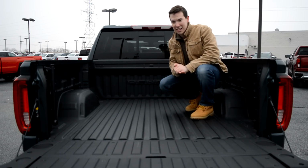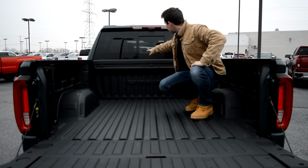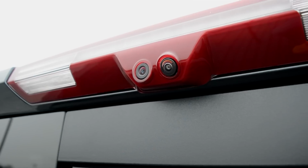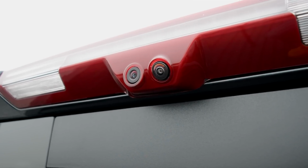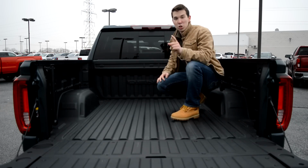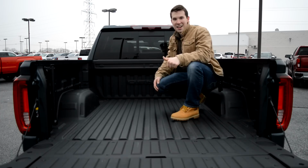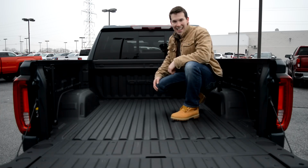And one thing I wanted to touch on while we're out here, I'll move into it a little bit more when we get to the inside. You do have a sensor camera up here, actually two of them. We'll look at what that does in a little bit more detail soon. But just remember there's two cameras right there, and we'll move on and I'll show you that then.